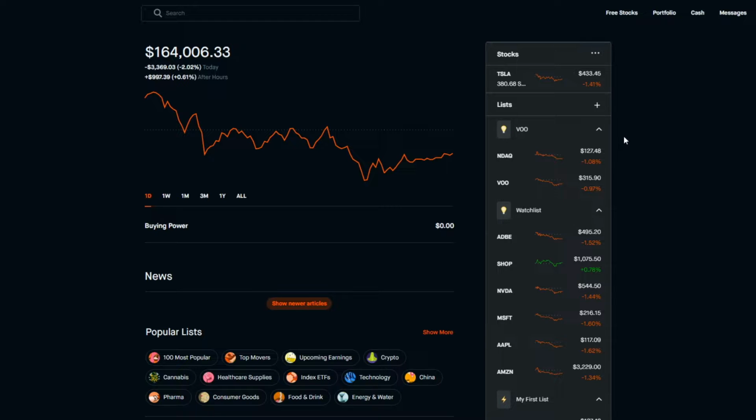But as you can see, with the portfolio and over on the sidebar as well, we did have Tesla stock in the red today, in the negative, at around minus 1.41% overall. That includes both the aftermarket hours and the normal market hours. I have to admit, if today was going to be a red day, this really isn't that bad of a red day, especially considering the rest of the market, like NASDAQ, which is at minus 1.08% for the day, and then we even have VOO at minus 0.97% for the day. So both NASDAQ and VOO are in the red.